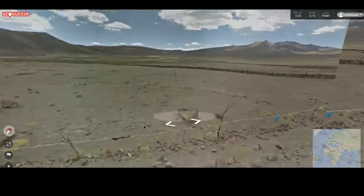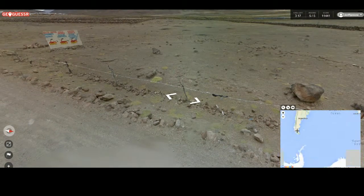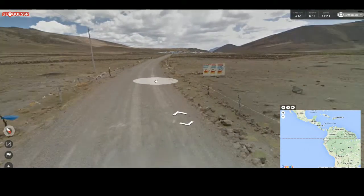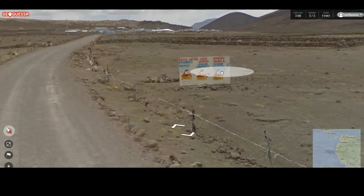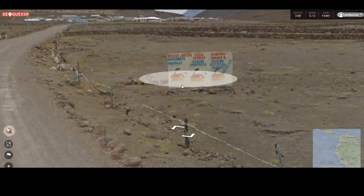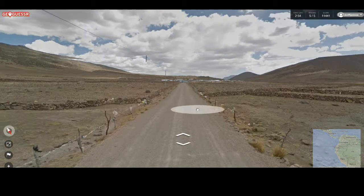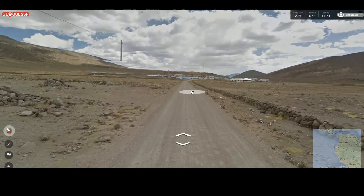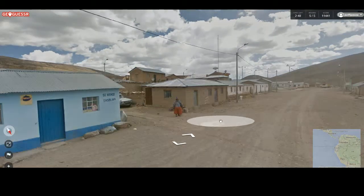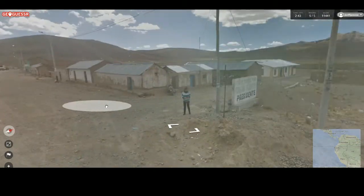This looks very barren though. We could be very far south. We could be like down here maybe. Or in some mountain region in Peru or Chile. Let's see what this says. No houses. Houses are forbidden. There's an X over the house. Not sure what that's supposed to mean. I see some houses, so they're breaking the rule. Alright, let's see. Se vende gasolina. I don't see any gas pumps.